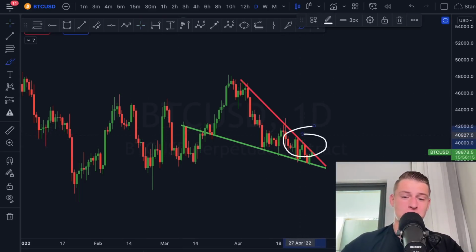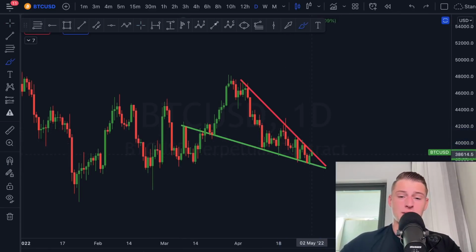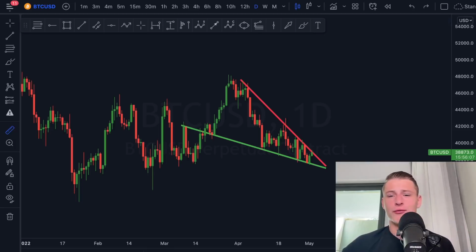You can see Bitcoin still, of course, suppressed the price action in towards it, but I do know for sure there is going to be a breakout here this week. So please do pay attention in the following 48 hours. Bitcoin is probably going to be moving very big.